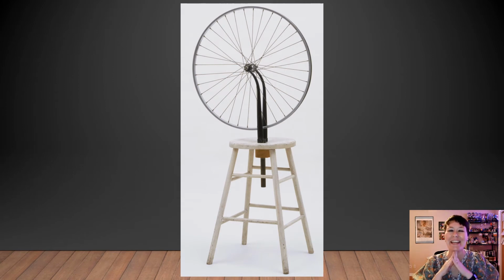Ooh, yeah. This is a good one. You may be looking at this thinking, Adrienne, you kind of made a mistake. You said we were talking about sculptures, and this looks like a bicycle wheel and a stool. Well, we're both right. We are talking about sculptures, and it is a bicycle wheel and a stool. Do you want to take a guess as to the artist who created this particular artwork?